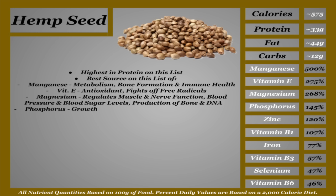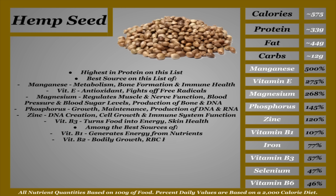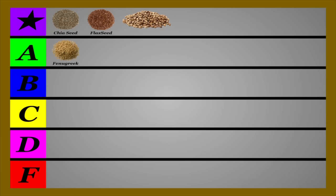Phosphorus, which is needed for growth, maintenance, and the production of DNA and RNA. Zinc, which plays a role in DNA creation, cell growth, and immune system function. And vitamin B3, which turns food into energy and maintains skin health, among other benefits. They're also among the best sources of vitamin B1, vitamin B2, and iron. Hemp seeds are also a solid source of antioxidants like phenolic compounds and tocopherols. As far as raw nutritional output goes, hemp seeds take the cake, the whole cake, and due to that, they're going to be joining the top tier.